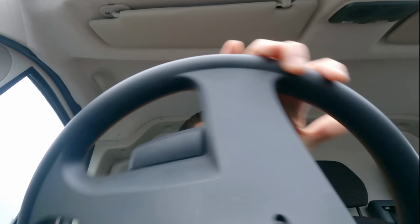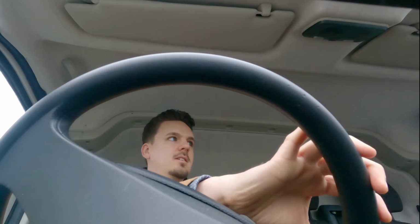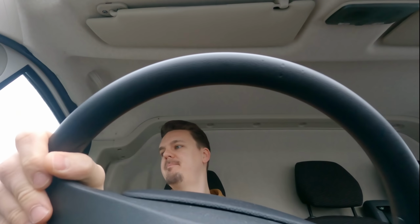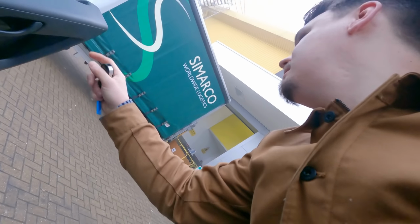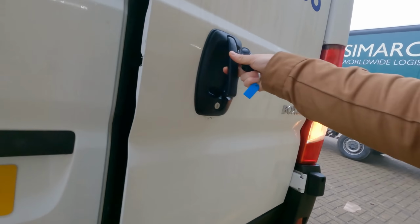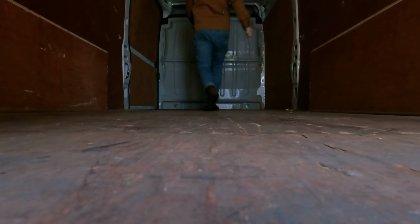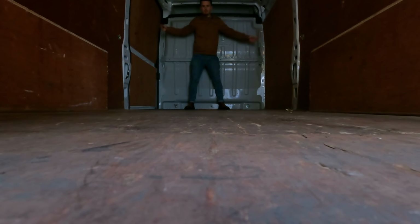Here we are, turning into Big Yellow. Now I just got to reverse it. That'll be fun. Successful journey. I've done it. I'm a man. Quality bit of parking, I say. There we go. Look how much room you got. Loads of room.